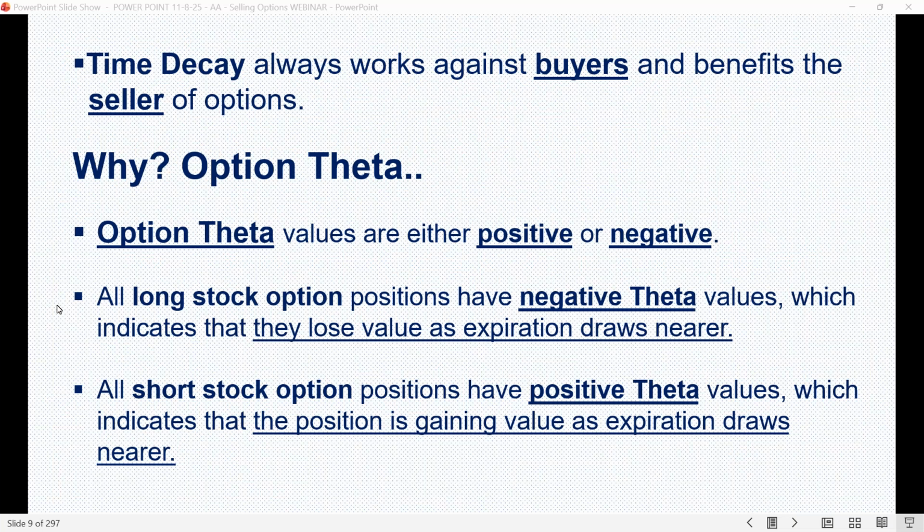So when we look at option time value, we look at the option theta value, which is either a positive or negative characteristic of your option. All long options, whether long a call or long a put, have a negative theta value. That indicates they're going to lose value as expiration draws near, as time decay kicks in. The other side of that is if you're short that call or short that put, they have a positive theta value. That position is going to be gaining value as expiration draws near. That's what we want to take advantage of.